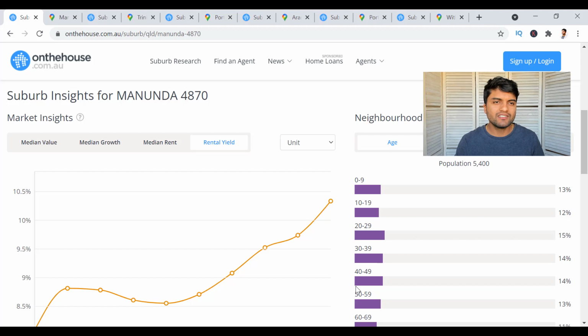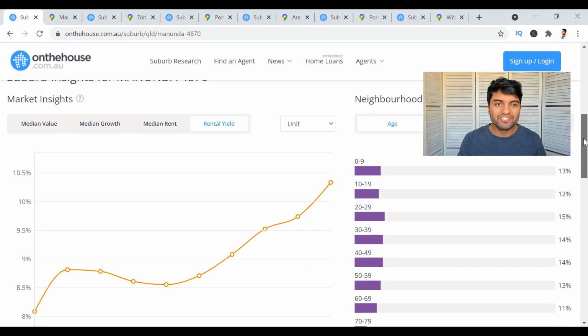All right, let's get into it. So the first suburb is called Menunda, don't know which one. But I just looked online and I tried to find some really high yielding suburbs and these are what I found. So I thought I'd share them with you. Check it out. I'm just on the house.